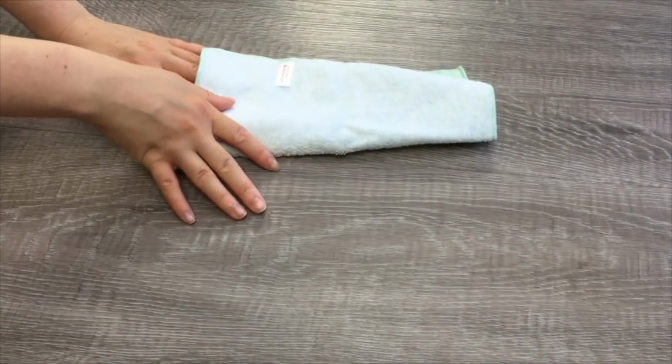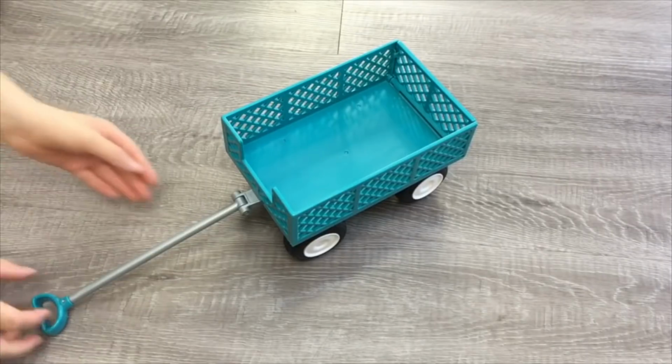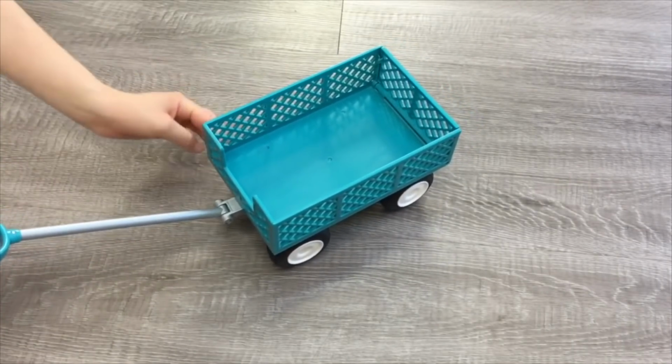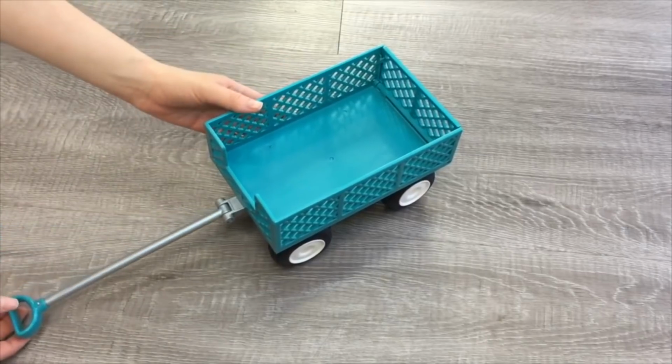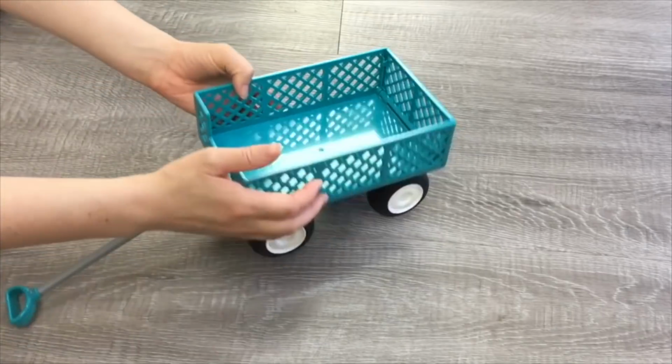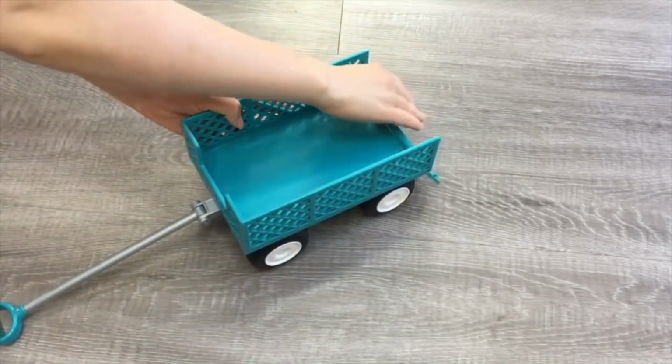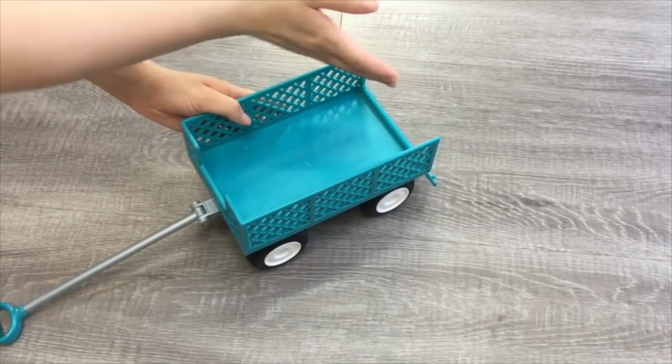It's completely plain. So here we have the wagon itself. There is a handle so you're able to move it around, and the wheels do actually spin, and there's a total of 4, 2 at the front and 2 at the back. It's a gorgeous teal blue color, and it's very lightweight as it's made out of a plastic material, and the back does open so you're able to have the carrier open like so.